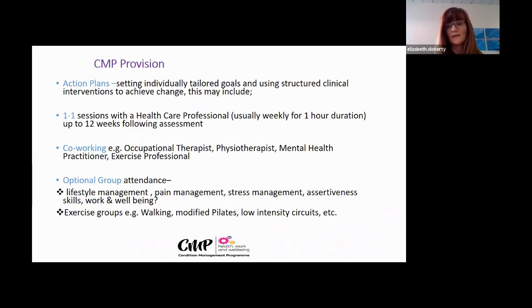We primarily deliver the program on a one-to-one basis, but we do also have optional group sessions as well, and they would include assertiveness training, pain management, stress management, managing your lifestyle, and looking at your work potential as well. And a unique offering within the programme would be our exercise provision. So we do have a weekly walking group and different options in relation to low intensity circuits or modified Pilates, depending upon your needs.